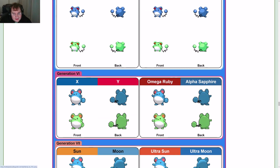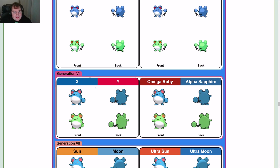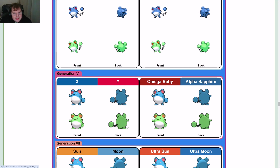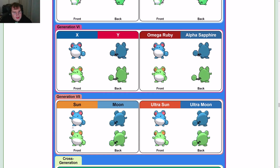It's a little bit different. It's a little bit taller than these ones are. That's interesting. I don't know. Maybe that was too difficult for them to translate this small thing with the long tail. Tail also looks a little bit different, but yeah, overall pretty good. This is a little bit squatter. Yeah, okay, so they made it a little bit squatter in Gen 7.